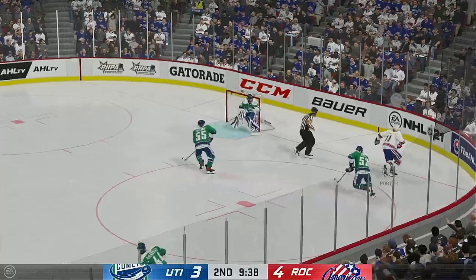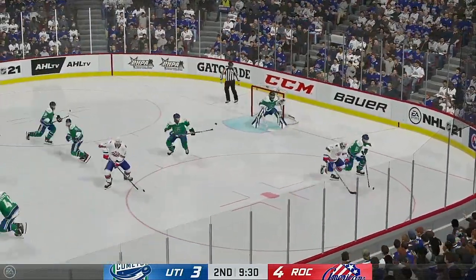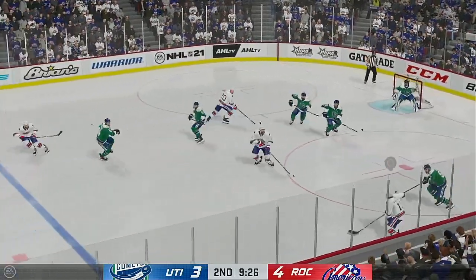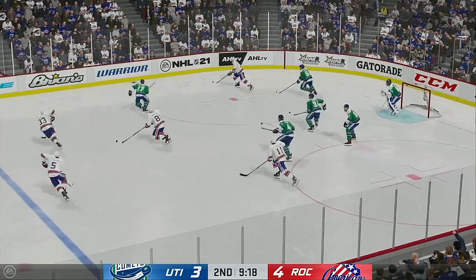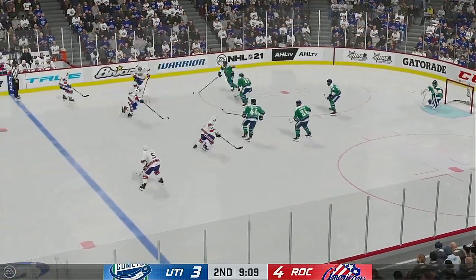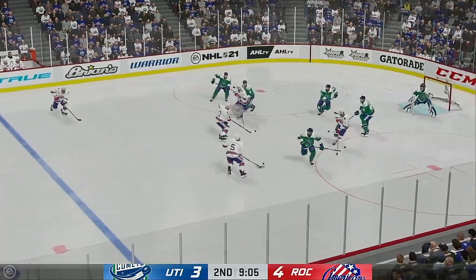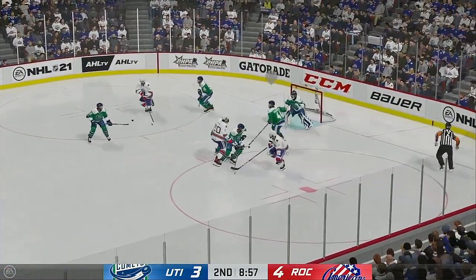Utica's got a hold of it along the wall. Rochester's ready to go on the attack. Utica's got it in their own zone, slides it back to the blue line. Blocked by the defender. Nice play. The Americans get a hold of the puck along the boards, from one point man to another. Gains control of the puck here at the line.